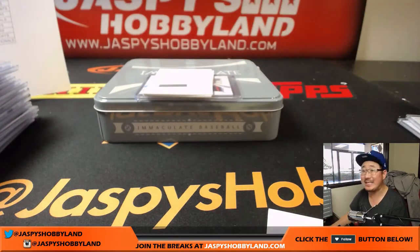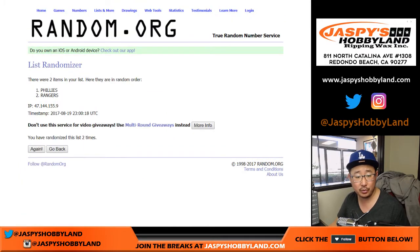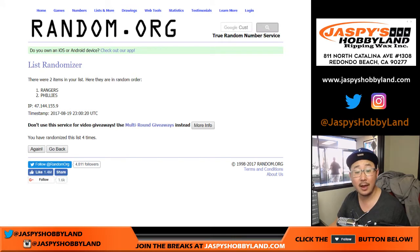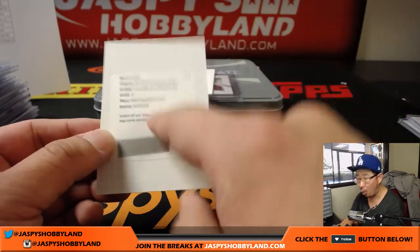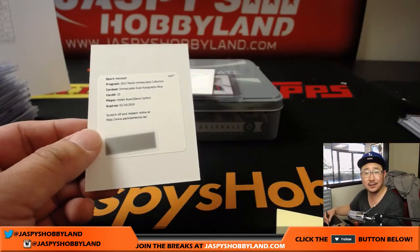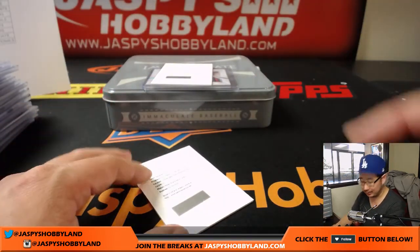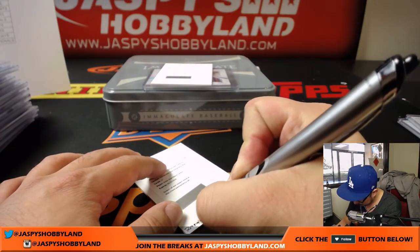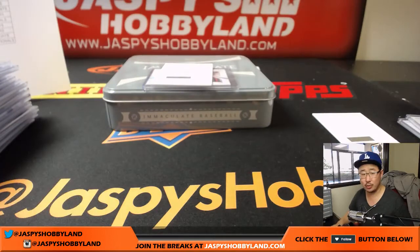The first dual auto is that Nolan Ryan, Steve Carlton dual autograph. We'll go five times. Rangers, Phillies. One, two, three, four, and five. Sticks with the Rangers. Dustin, with the Rangers, Immaculate dual autographs, blue. Now, this is according to CardboardConnection.com. This is originally out of 10. The blue was 25 or less. So I would imagine this could be a train whistle. So if you redeem it and you get it, let me know. Rangers with that one. Congrats.